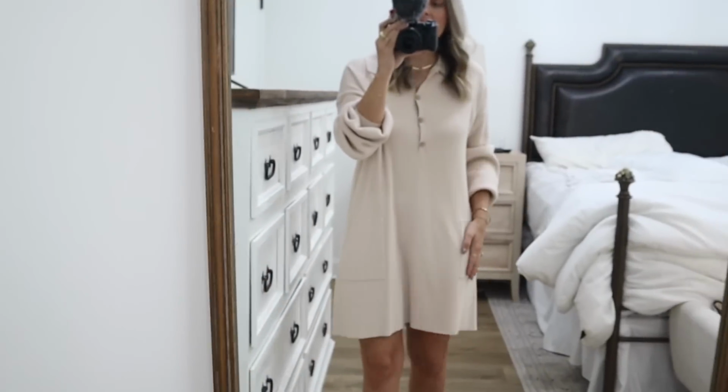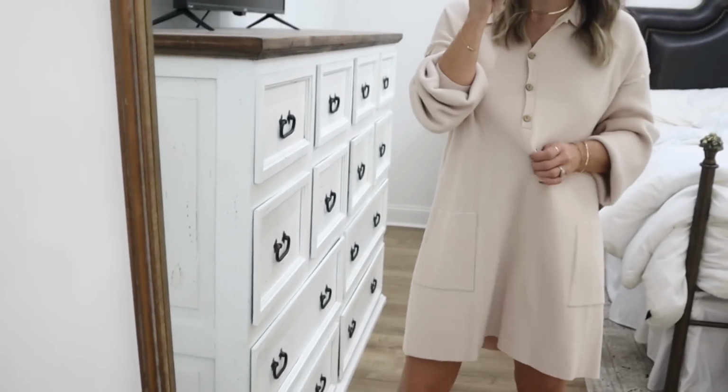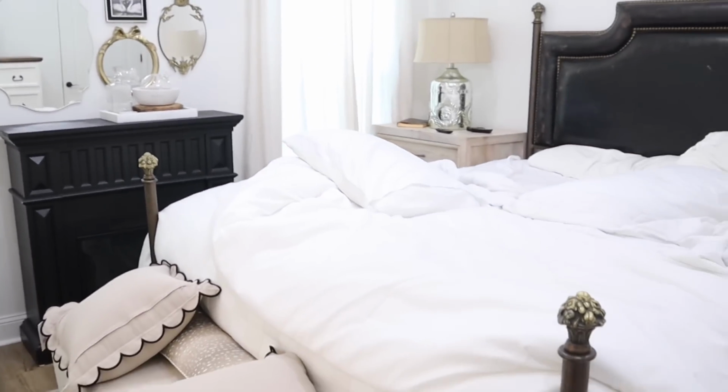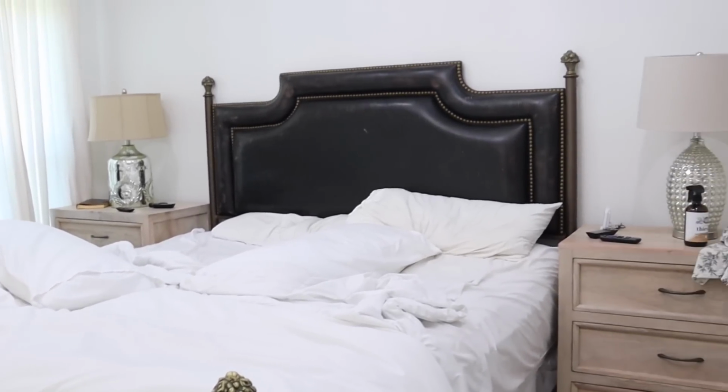Cozy little dress that I got from like a local boutique last year. It is so comfortable. I love this dress. And just some little slippers. And we're gonna work on the bathroom too, but we're gonna start in the bedroom. Have some new pillow covers I want to share with y'all. So let's work on getting this room cozy.